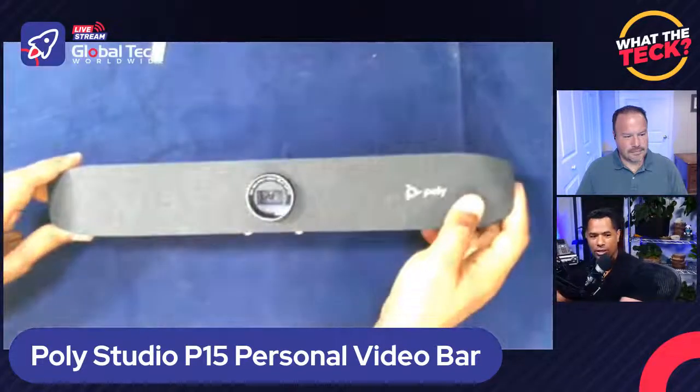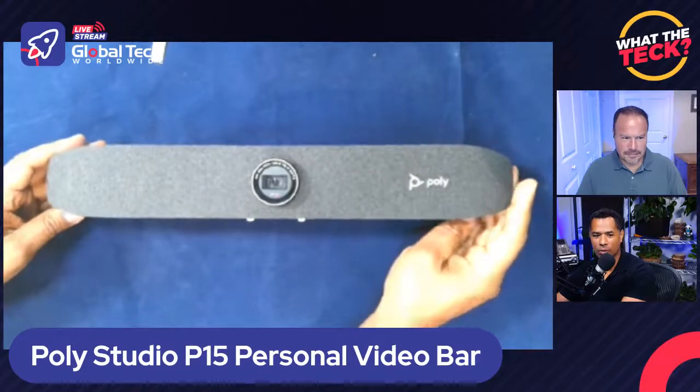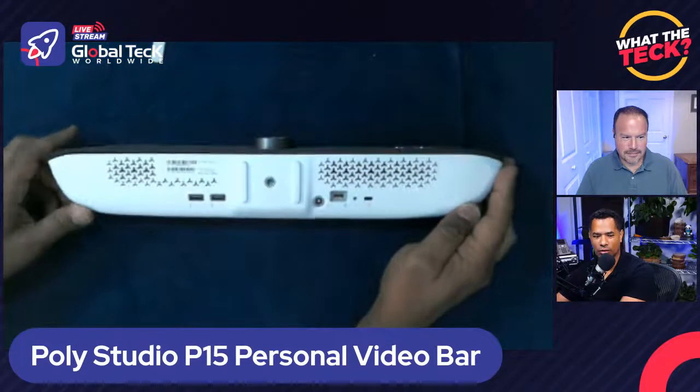Poly has added another product into their video solution portfolio. This is the P15 video and sound bar. Is that what they're calling it, Rolando? Yeah, the video bar. Because if we were to just talk about it for what it is, it's a webcam on massive steroids. But it's a video bar, that's what Poly calls it. It does a lot of stuff. I'm putting it on the table here, and it looks a little intimidating because you go, whoa, that is much bigger than what I thought you were going to show me.